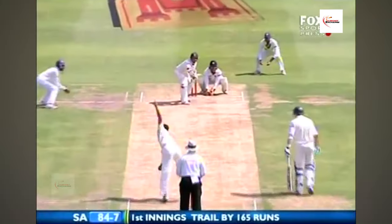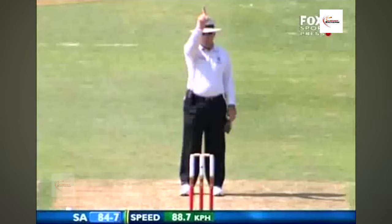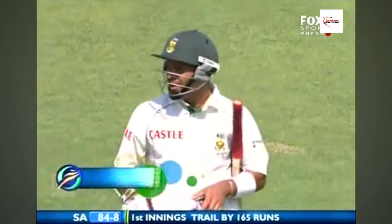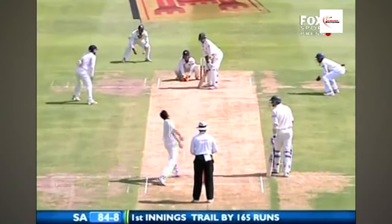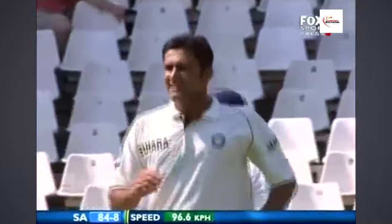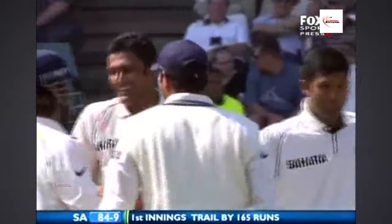Oh, he's just waited. Now he goes up, and this time the finger goes up. You can rely on Anil Kumble to do the job. Up goes the finger. Ashwell Prince is very disappointed. He fought hard. Through him. Off stump rattled. 2 wickets in 2 balls for Anil Kumble.